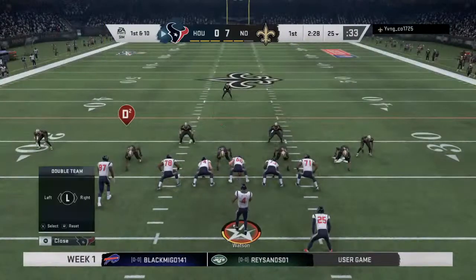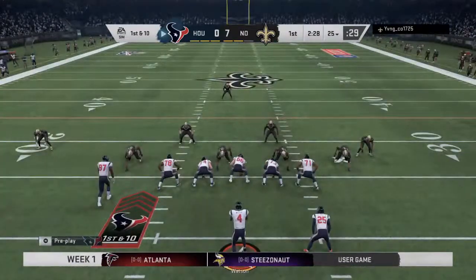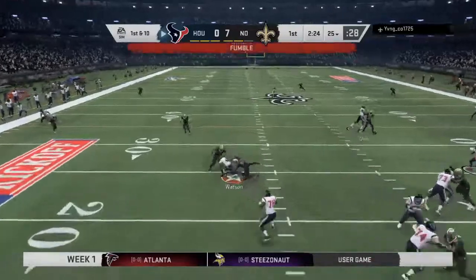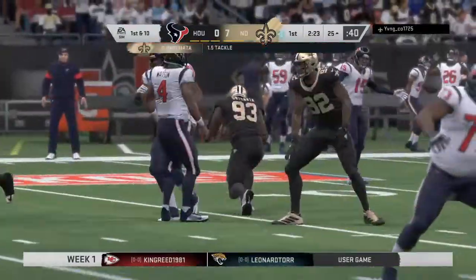The Texans offense ready to go here for their next drive. And on the first drive, 3 and out. And I know that these are professional athletes, but I would imagine sometimes you get the nerves at the beginning of it. Oh, the ball is out. Watson lost it. The Saints say they have it, and they do.